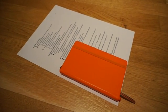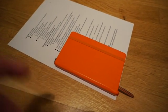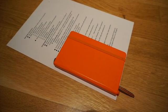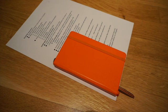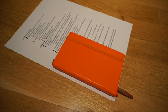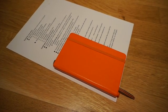Leuchtturm notebooks are really cool. It's a German company, and it has a table of contents. It has page numbers, and it supposedly has higher quality paper. What's interesting though is that Moleskine is way more popular around here, or at least you see them available in many more stores, which I think is disappointing. I had to get this one off Amazon.